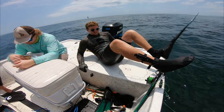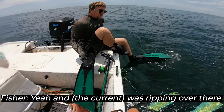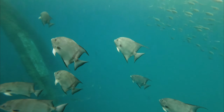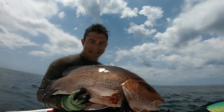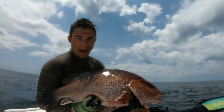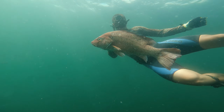Fisher just said, Braden, let's get out of here. This rig sucks, the bite is horrible. It was better farther inshore. But it was really just a bust. Guys, look at that. An absolute stud on the most unexpected dive.